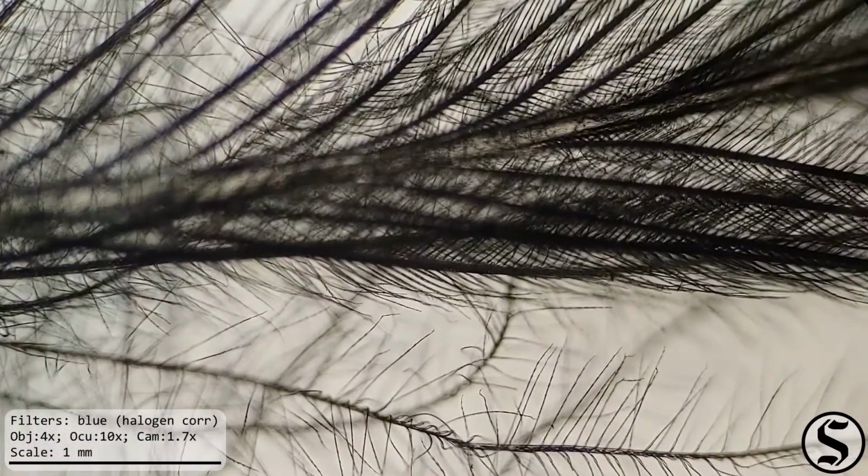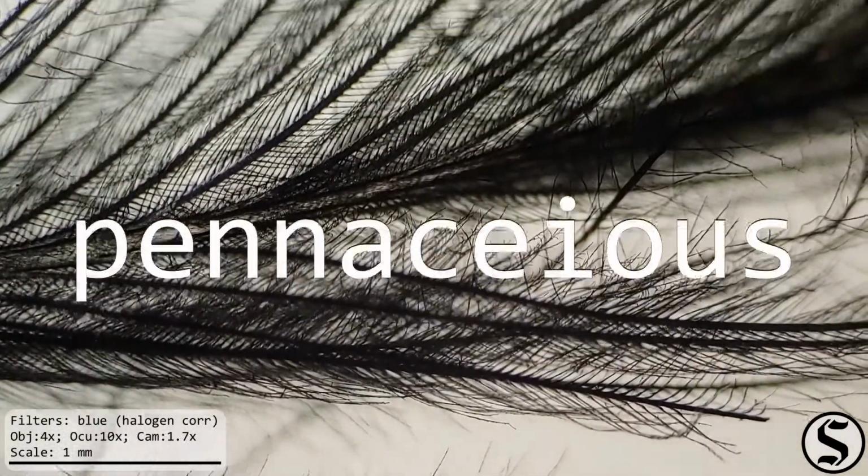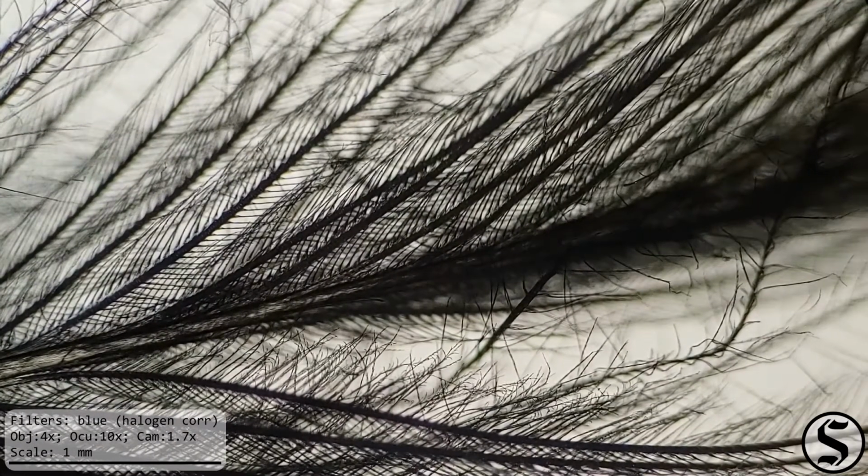And we can see again under high magnification that there's a lot in common with the hairs that we had looked at in a previous expedition. As we get further out, we reach the penaceous portion of this feather. That comes from the Latin penna, for feather.